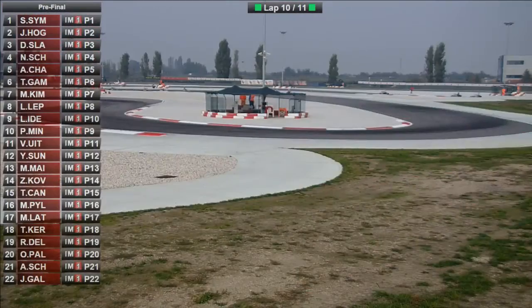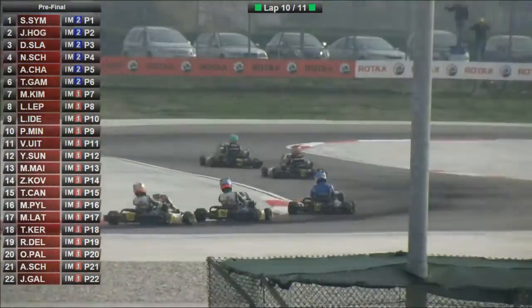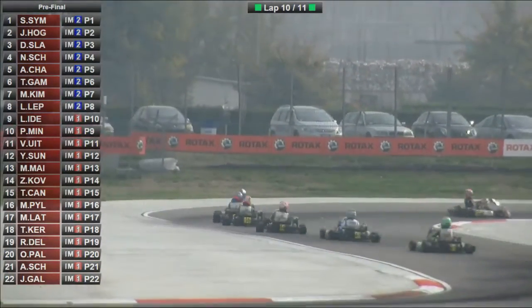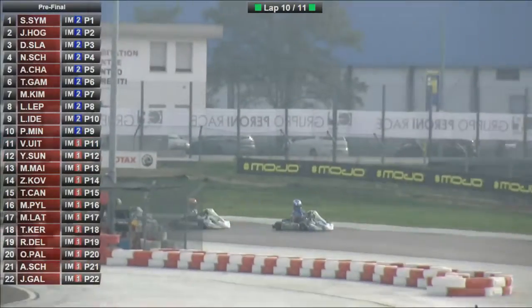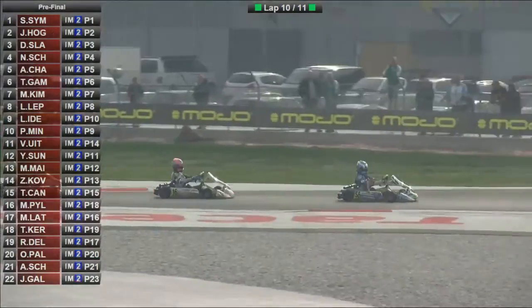And Ville Uito is trying to come back in the order as well. After running third at one point, he tumbled down the order, but he's 11th now, just outside the top 10. So the top 2 together. Then we got a train of 6 karts battling over the final podium position here. Not that there will be a podium, it's only the pre-final, but metaphorically speaking, to get that crucial spot.